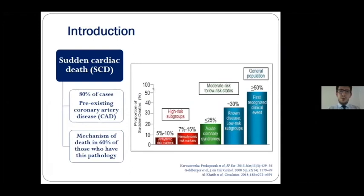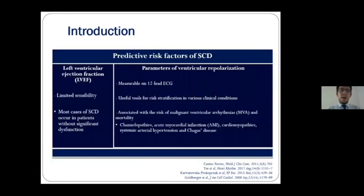Sudden cardiac death occurred in 80% of the cases in patients with pre-existing coronary artery disease. Nevertheless, less than 20% of the events occur in high-risk subgroups, and more than 50% of them occur as a first recognized clinical event in the general population. Left ventricular ejection fraction is the most commonly used predictive risk factor of sudden cardiac death in clinical practice, even though it has a limited sensitivity since most of the cases occur in patients without significant dysfunction.